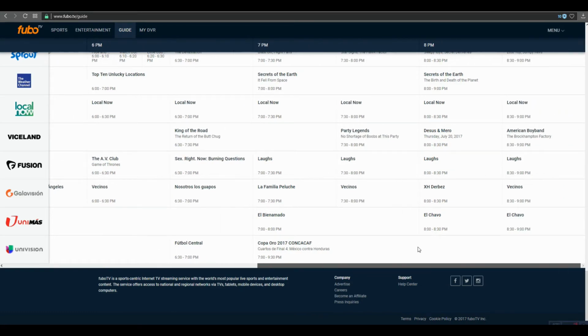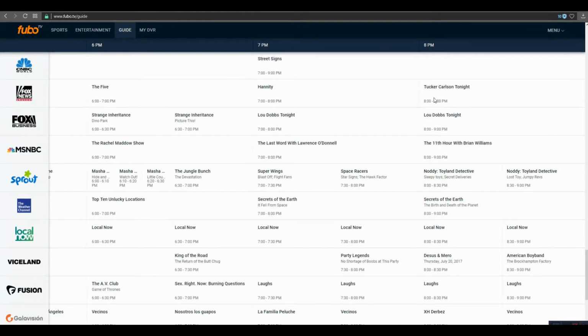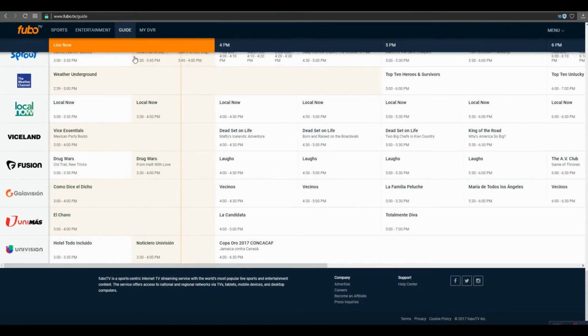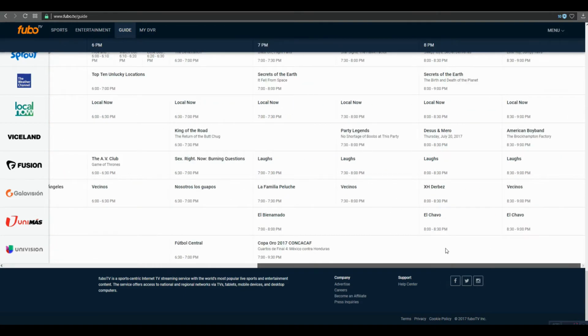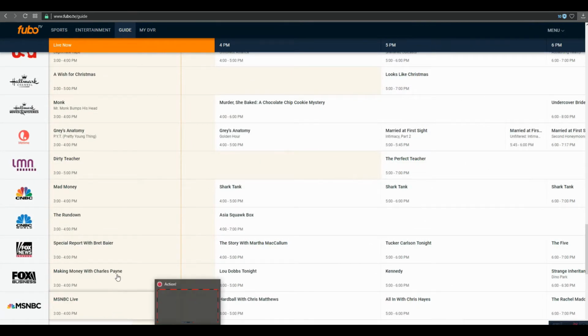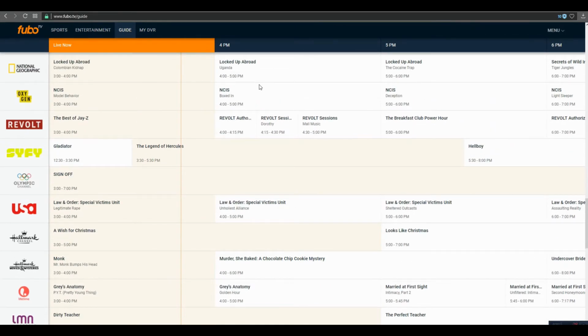Why only 6 hours? I'm not sure, but yeah, 6 hours all the way up to 8 p.m., even though right now we are at 3 p.m. 5 hours. 5 hours of programming. Although it does seem like it did show more during my previous testing on the FireStick. I'm curious now if the FireStick shows more programming. Anyway, you cannot click on any of these future programs. So how do you DVR them?